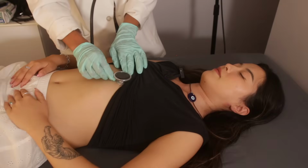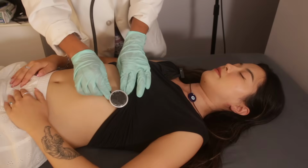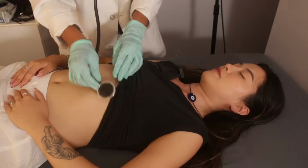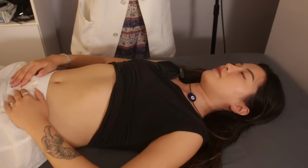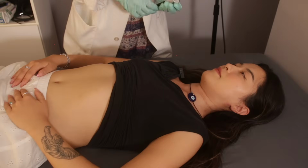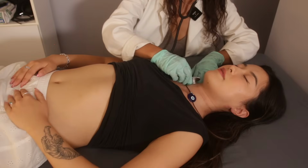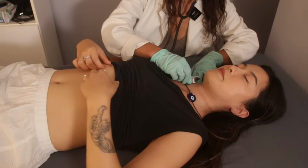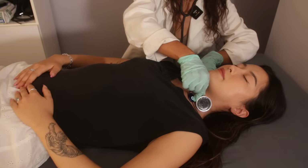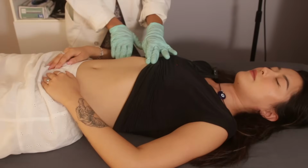Good. Great. Clear S1 and S2 sounds, no extra sounds, no murmurs, no issues with your valves. So listen to your carotid arteries. Good. Perfect. Okay, we'll just inspect your abdomen.